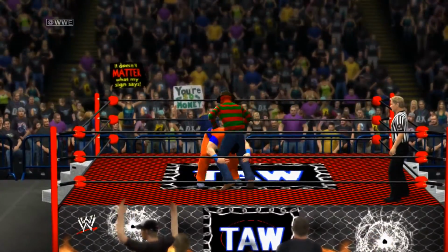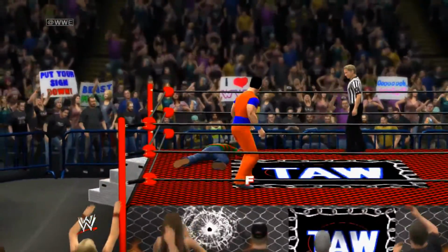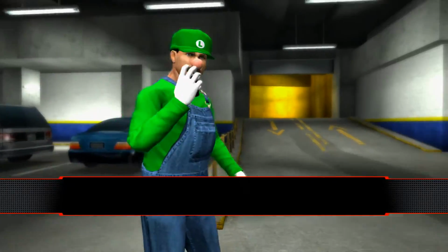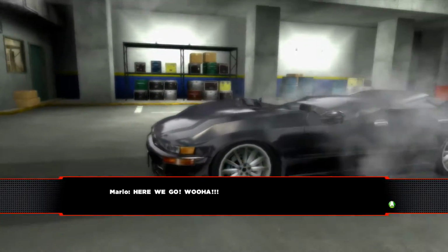And after a long, grueling contest, Gohan countered the Nightmare on Elm Street DDT and followed up with a Masenko Ha kick for the pinfall victory. And what was a very impressive match. Oh, also, during the show, Mario kind of ran over Luigi's car with a monster truck. So, you know, that kind of stuff happens, as to be expected.